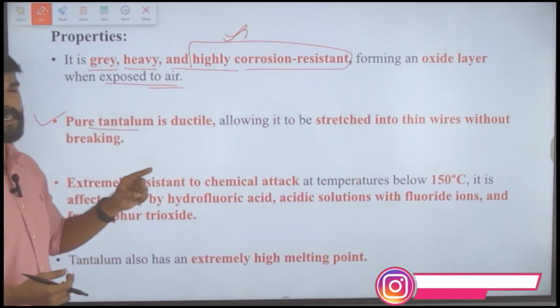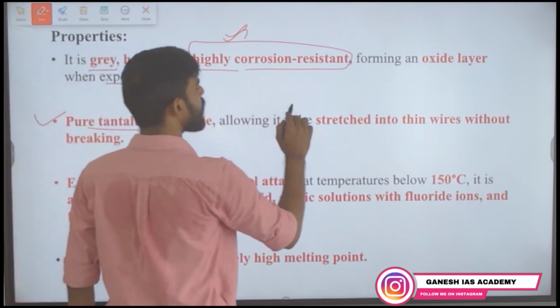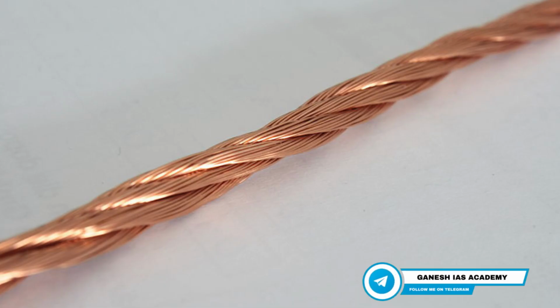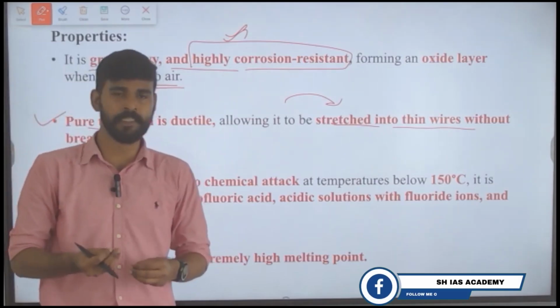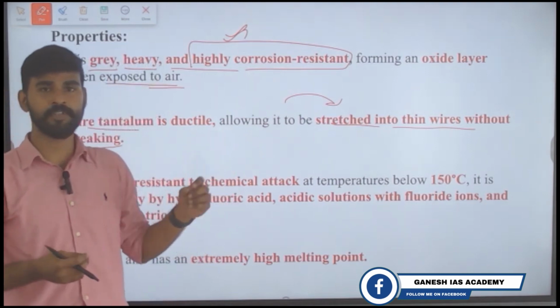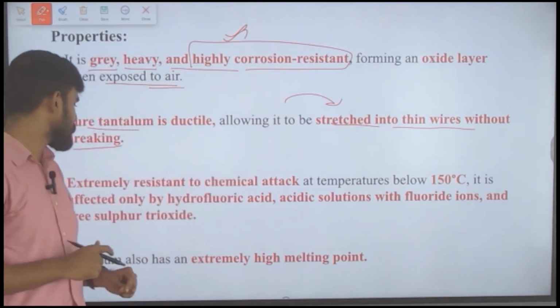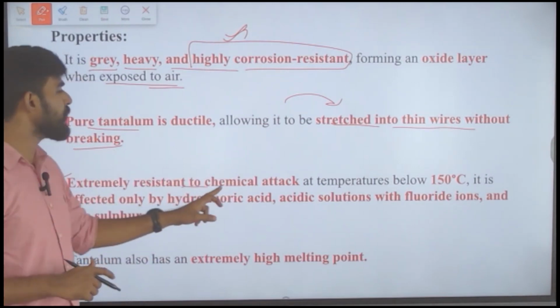And then pure tantalum is ductile in nature. So what is ductility? Ductility means it can be stretched into a thin wire without breaking. Generally in properties of materials we talk about ductility, malleability and other things. Here it is ductile, which means it can be stretched into wire without breaking.